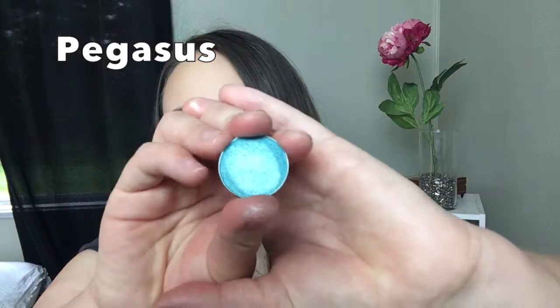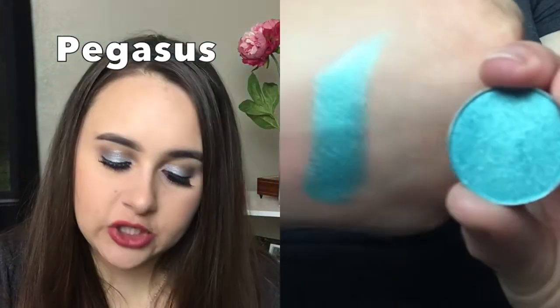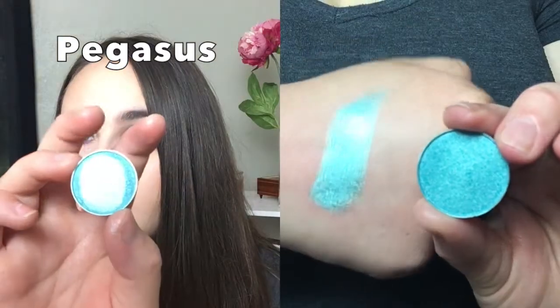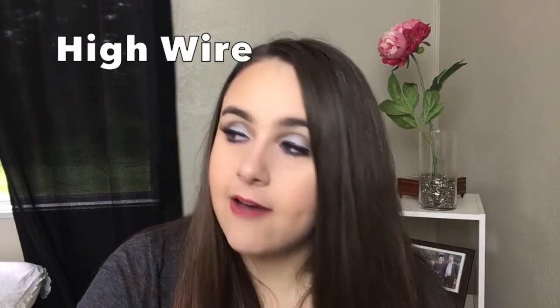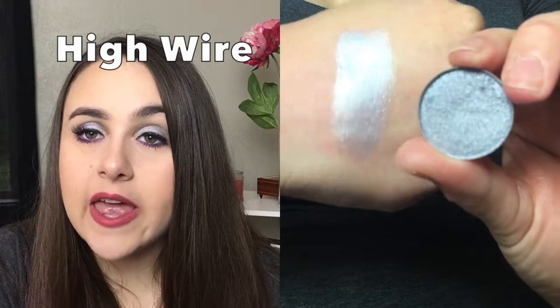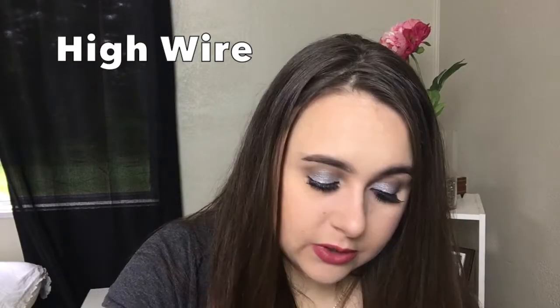Next up, we have Pegasus, which is another one of my favorites. It is a great light blue, shimmery shade. Great for this time of year. It just reminds me of summer and spring and pools, and I think it is absolutely gorgeous and really unique. Next up, we have High Wire, and this is actually what is all over my lid today, and it is a great silvery shade. I think it's perfect for this look I have going on here, and I absolutely love it.